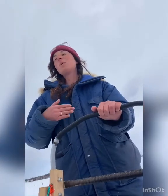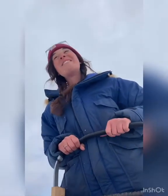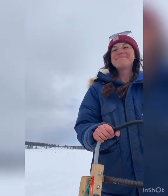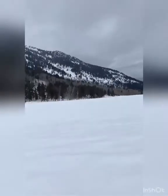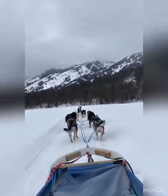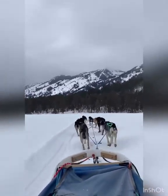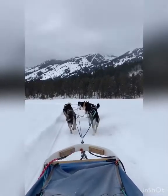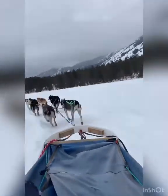People ask us how we control our dogs. And so we do have two lead dogs up there, and those are the dogs that I'm giving my commands to. So if I want them to go left, I'm going to say the word paw. If I want them to go right, I'm going to say the word G. A good way to remember that is the word right has a G in it. If I want them to stop, I say whoa, but they really don't listen to that. So I have a giant metal brake back here. And then if I want them to go, I say the commands ready, all right, or hike.